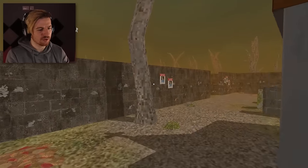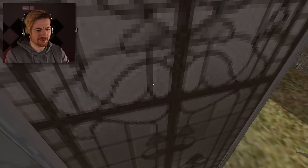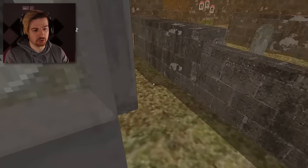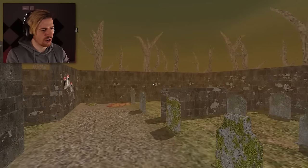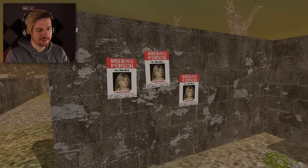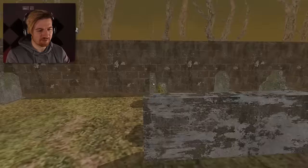The perfect spot, he says, okay. Some kind of graveyard, kind of in that door. Can't see through those windows too. I'm glad they're tinted. Probably bodies in there. Missing person. Another child of some kind. We got even more over here. Gosh, these things litter the place. Wait, what is going on here? Hold up. Missing people everywhere you look.